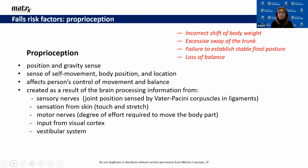Me being a kinesiologist by background, I realized that these themes, incorrect shift of body weight, excessive sway of the trunk, failure to establish a stable final posture, and loss of balance, all relate to proprioception. So what is proprioception? Proprioception is our ability to understand where we are in space, where our body is, to understand where we move, to feel gravity, and to understand where we are located in relation to the objects around us.